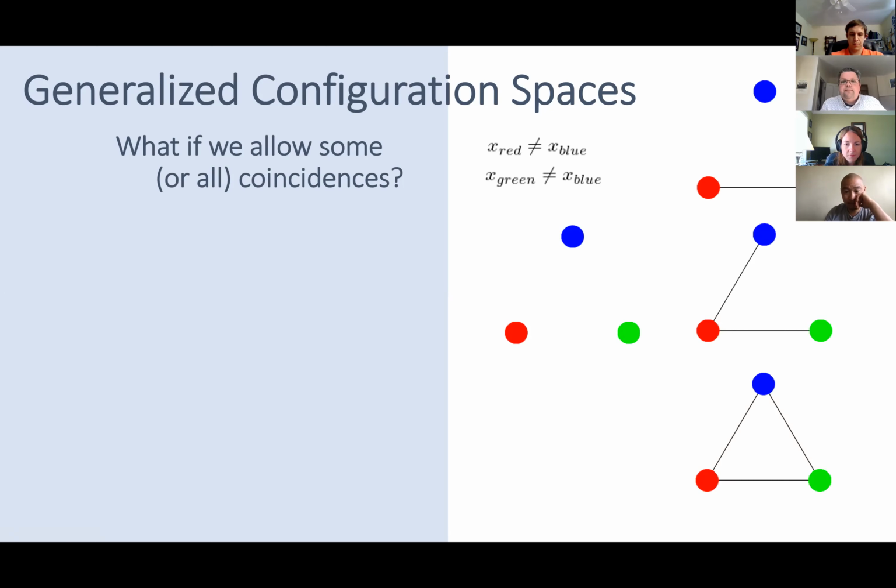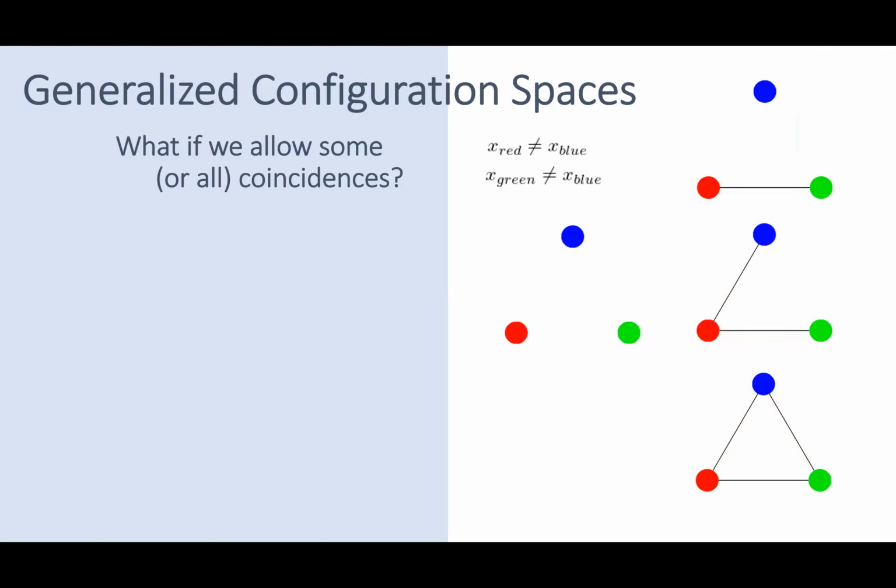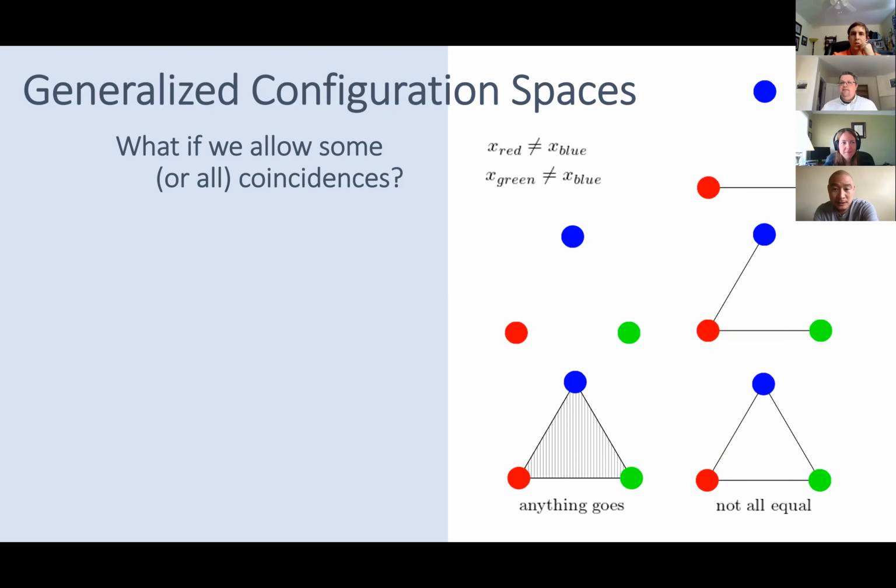Okay, so I couldn't put this in a poll because it's not like a multiple choice question, but I left one out. So which kind of coincidence did I leave out? Maybe I'll let us all think for like 20 seconds, and if someone comes up with the answer, they can shout it out. So what kind of coincidences could I allow that I haven't already diagrammed here? That's not just one, just two, or all three. Okay, Brian's got a hand up. Are all three balls in the same place allowable? Exactly, right? So I want to be able to distinguish between the case that they're not all equal to each other, and one where anything goes.